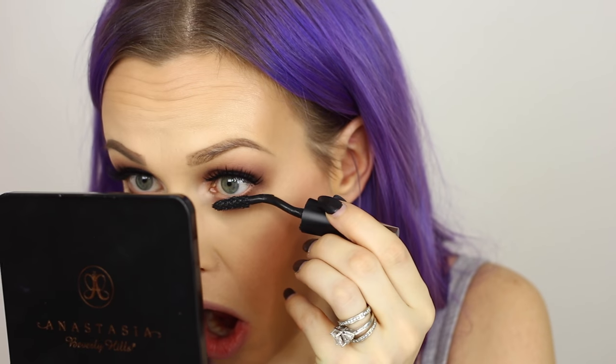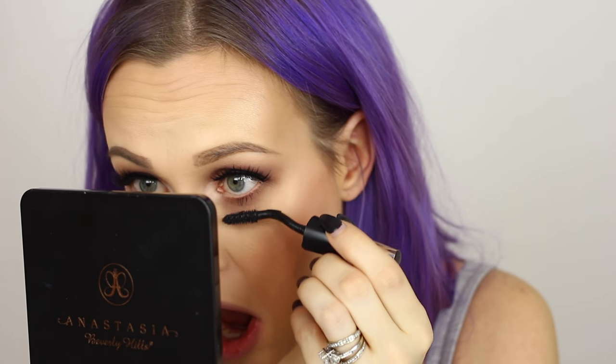Now for mascara, I'm going to use L'Oreal Voluminous on the low end side, and then Lancome Grandiose on the other. So as you can see, this one requires more layering, and this Lancome one just went on like butter.